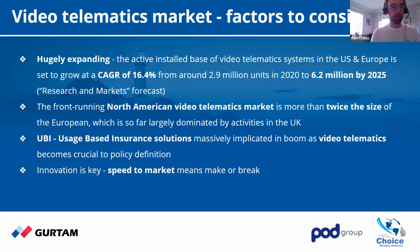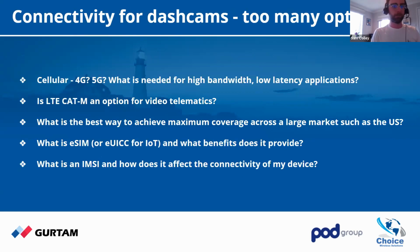Next slide, please. The video telematics market, as Kseniya touched on, has a lot of potential and will grow significantly over the next few years. Penetration today in the US, at least, is still only between about 5 and 10%. There really is a lot of growth in it, but it is very different to the traditional telematics market, so we've had experience working with customers where it is a bit of a steep learning curve, and that experience has helped us help other customers get to market quicker and with fewer problems. On to the next slide, please.